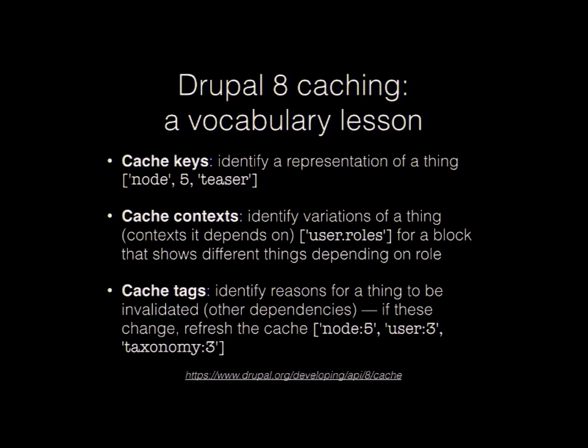And then cache tags basically list out a reason for things to be invalidated. So node 5, user 3, taxonomy 3. If any of those things change, they're all included in this piece of content, and that means this piece of content needs to be invalidated.